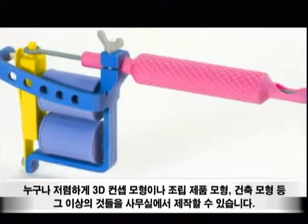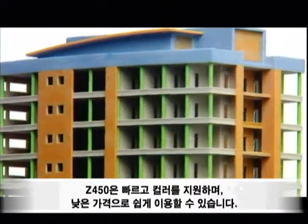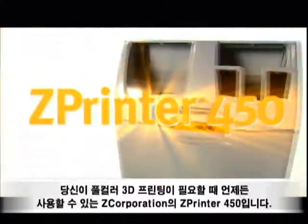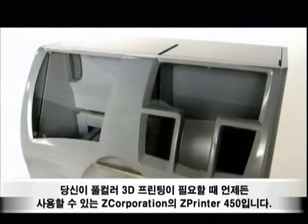It's fast, it's color, it's easy to use, and it's available at a breakthrough low price. It's the ZPrinter 450 from Z Corporation. Full-color 3D printing whenever you need it.